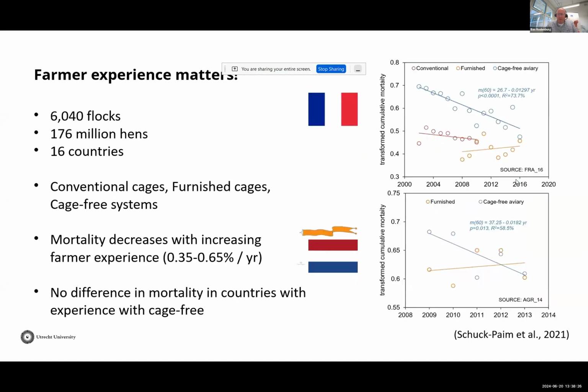This was nicely illustrated by the study I mentioned earlier, the Shuk Paim study from a few years ago. They did a huge data analysis with data of over 6,000 flocks, 176 million hens from 16 countries, and they compared data from conventional cages, furnished cages, and cage-free systems. This was to look into the question of, is it true that in cage-free systems mortality is always higher than in cage systems? And in the end, and this is illustrated by the data from the two countries on the right, France and the Netherlands, they did find that the main explanatory factor for reduced mortality rates was actually farmer experience.